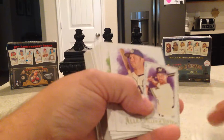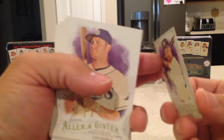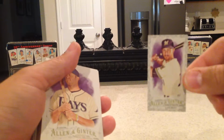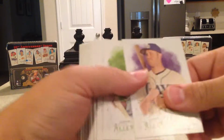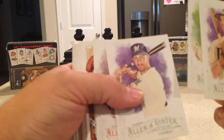Not sure why that's in there, but that's awesome. Jonathan LaCroix, mini, black border. He's Brewers though, so somebody messed up there. That's a good card. I like that. He's on the Rangers now and doing really good. That's a great trade for the Rangers. Paul Molitor. Not sure why there's Brewers in here.